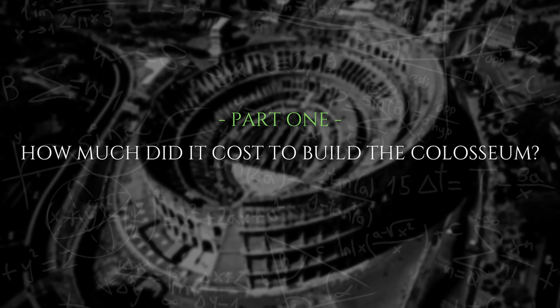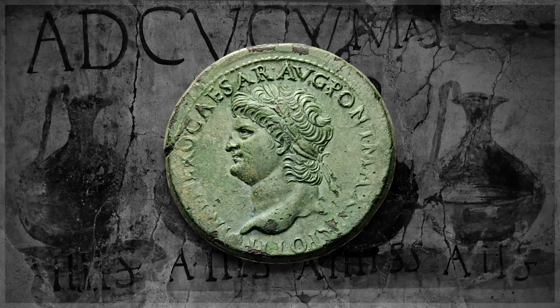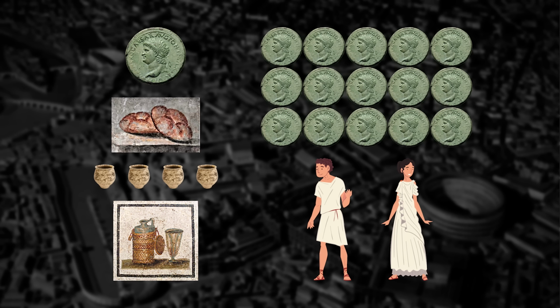The Romans reckoned costs in sestertii, big brass coins worth a quarter of a denarius. At the time the Colosseum was built, 1 sestertius could buy 2 loaves of bread, 4 cups of cheap wine, or a single cup of good wine.